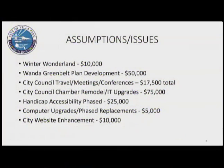The city website enhancement, that's the mayor and some of the others have talked about that. $10,000 is to help us move forward and upgrade the capabilities we have on our website right now, which I think, again, would make us more transparent and more accessible to the residents.